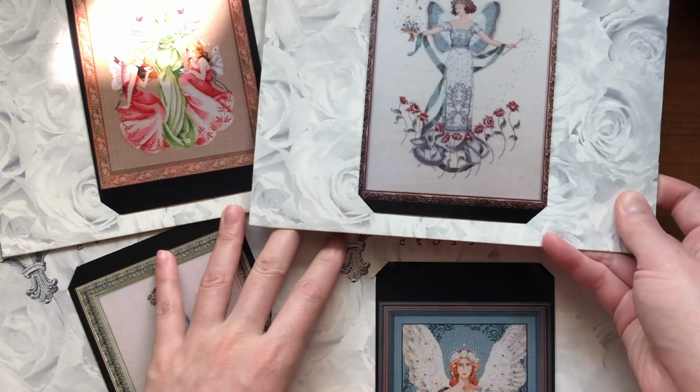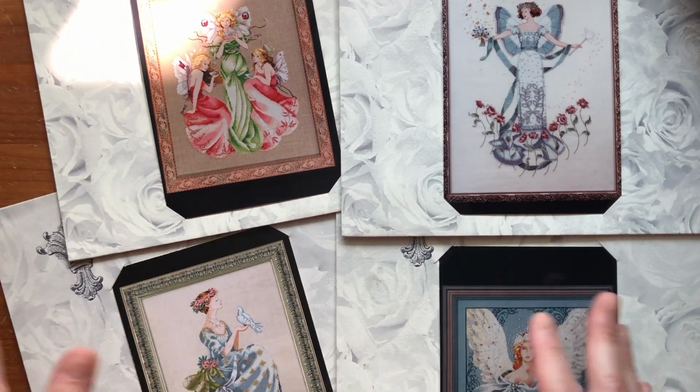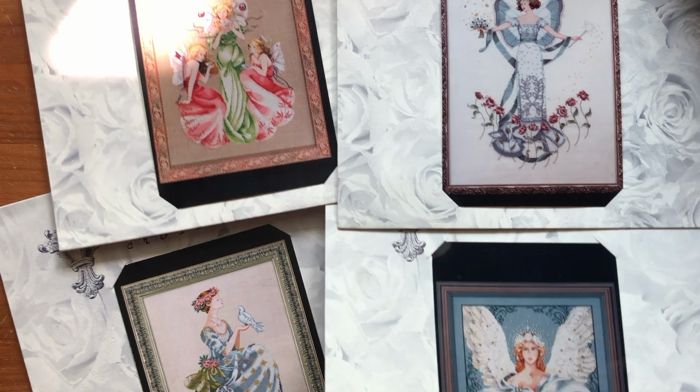So it's kind of hard to show all four of them at the same time, but yeah, I love everything that I got today, and I'm planning on starting all of them at some point this year. And I'm going to add this to my other Mirabilias and ask all of you later at the end of the month to choose my next Mirabilia start. So yeah, that was my haul.